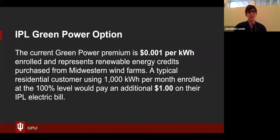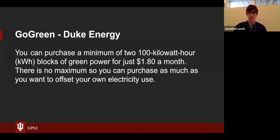Next, we have Duke Energy. So Duke Energy has a Go Green option. You can purchase a minimum of 2 100 kilowatt hour blocks of green power for just $1.80 a month. There's no maximum, so you can purchase as much as you want to offset your own electricity use. However, I will say you have to purchase the minimum of 2 100 kilowatt hours. However, $1.80 for a month just to get renewable energy is a great deal.